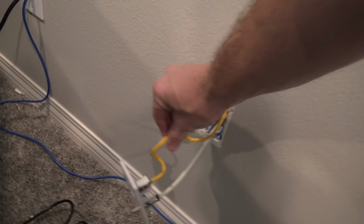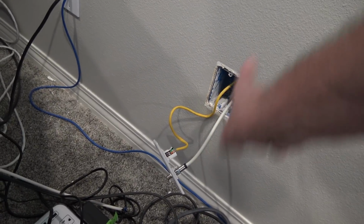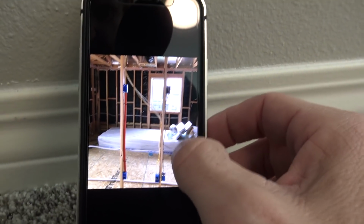But on the other side of this wall is, well, the other wall. So I can actually just punch that through, and then what'll happen is it'll come out on the other side of this stud over here. So I've got the box, I've got my drill, and we're gonna go ahead and do that now. And in fact, I can demonstrate that right now.